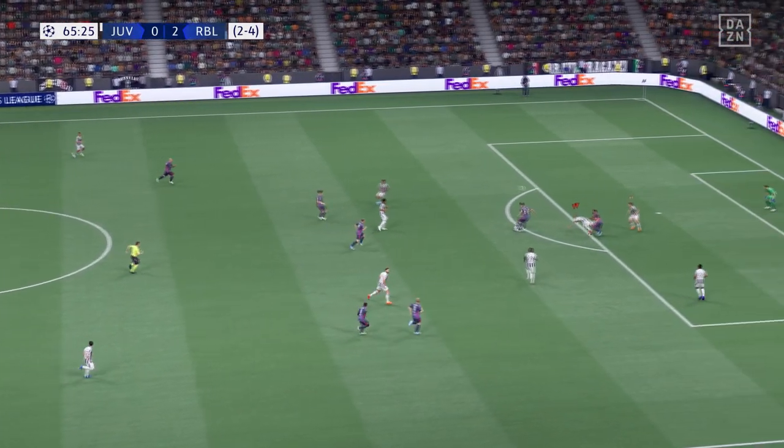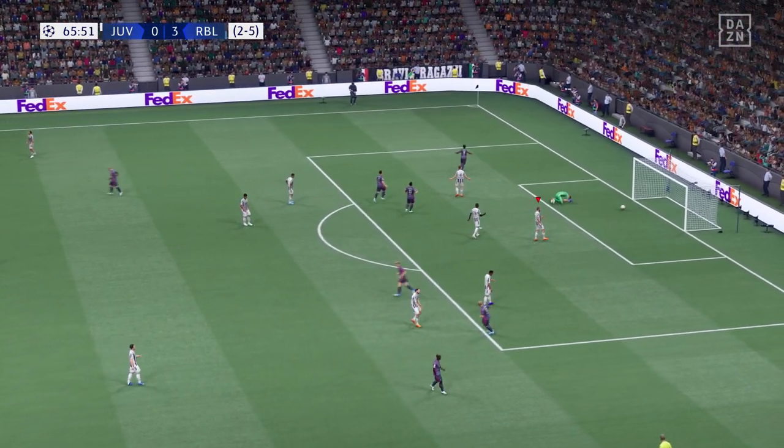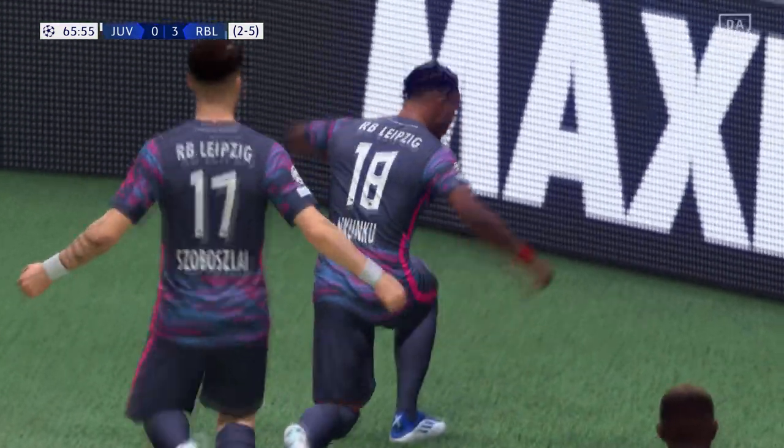Leipzig have possession again. Can they convert? And it's two for him today. A masterful performance. The defenders unable to stop him.